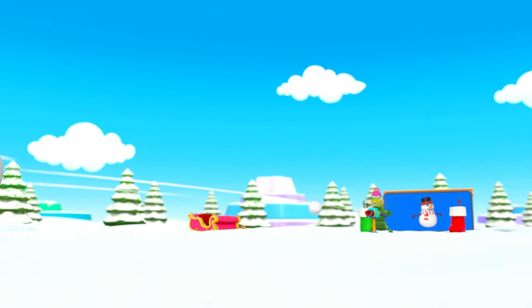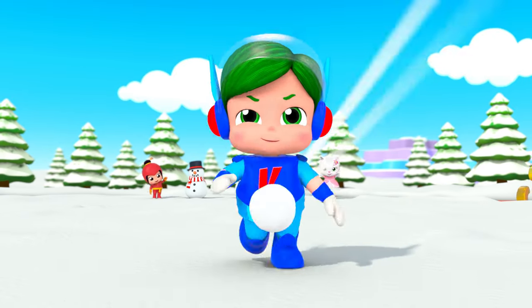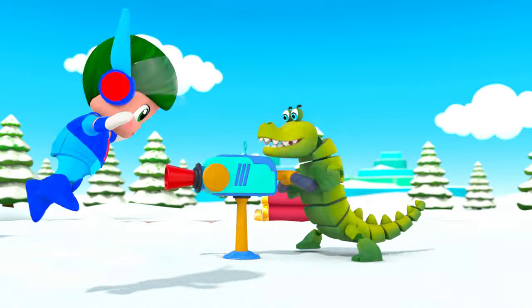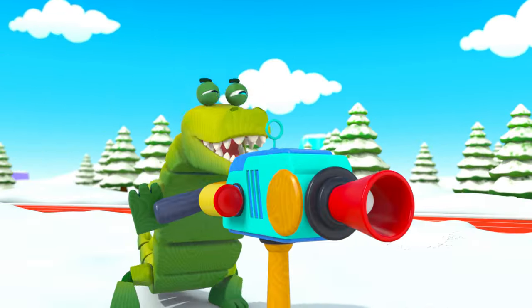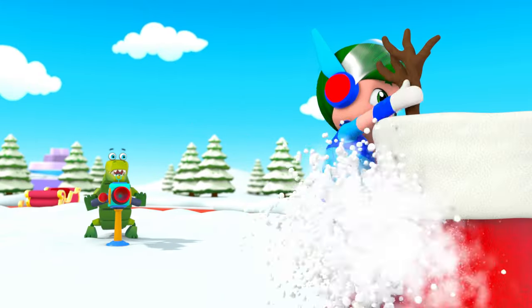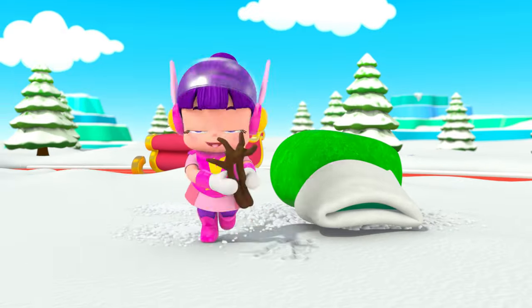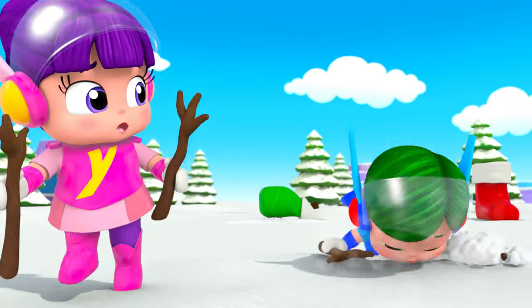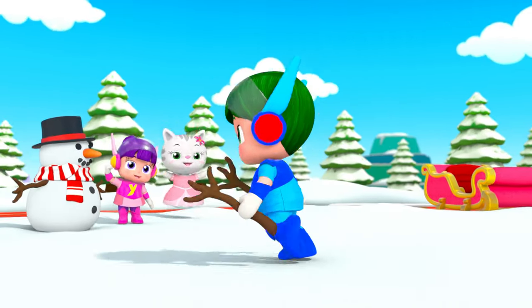Snowballs flying through the air. Fa la la la la la la la la. Watch out now, they're everywhere. Fa la la la la la la la la. Get some sticks to make the arms. Fa la la la la la la la la. Time to make the snowman dance. Fa la la la la la la la la.